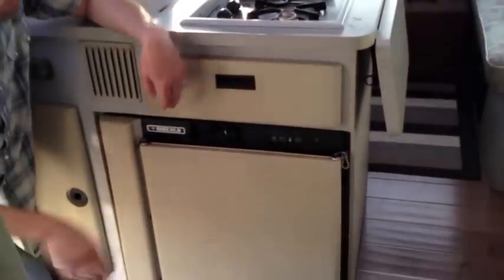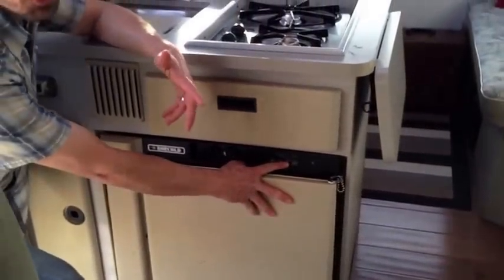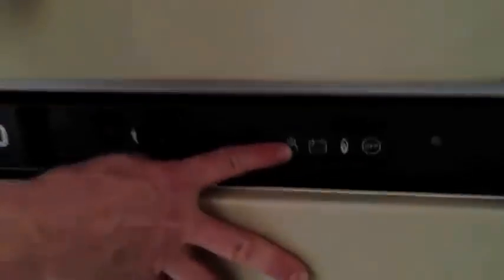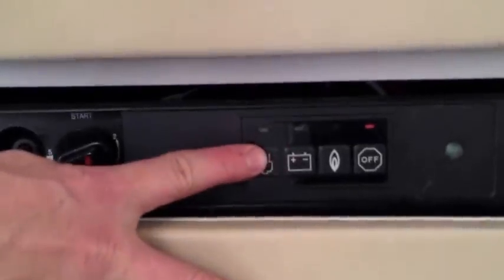We have our refrigerator. It's not huge, but it's enough space for us, and it runs on either gas, which is the propane, or the battery if you're driving, or if you hit this, you can plug it in on shoreline power, but again, we never use that. I have a little pantry over here. That's where I keep my coffee stuff mostly.